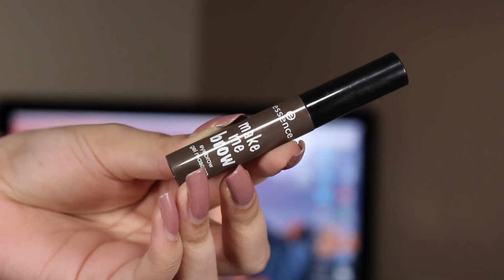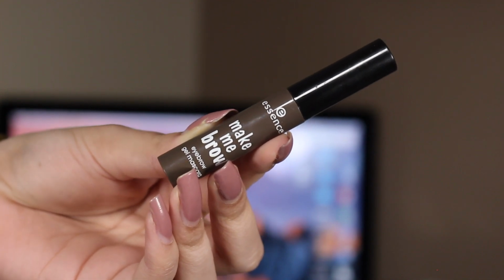So the first product I have to talk about is the Essence Make Me Brow Eyebrow Gel Mascara. The shade I have it in is Brownie Brows. This is basically a fiber gel mascara. It has a bunch of fibers in it, so it makes your eyebrows look fuller, thicker, just fluffier in general, which is definitely what I'm going for. I like more of a fluffy, thick, natural looking brow. This fills in the tiny little gaps that you have in your brow. It's not gonna give you the eyebrow that I have now, all right? It's not, okay? You're asking too much for an eyebrow gel mascara.